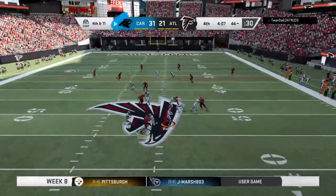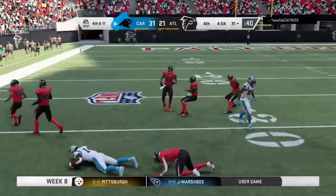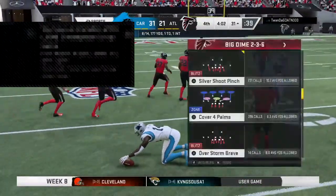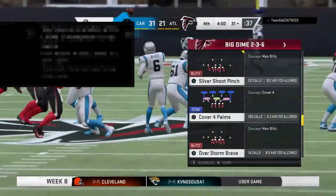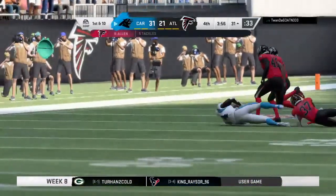On 4th down, Walker. This one into the hands of Metcalf. And he gets it inside the 35 and just shy of the 30. 13 yards, first down, Panthers.